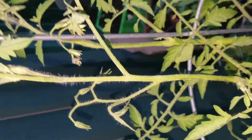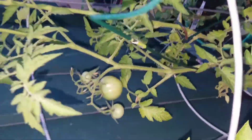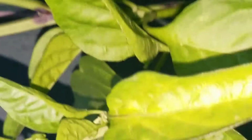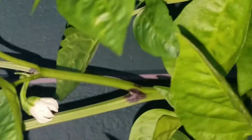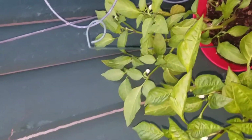See those flowers? And then jalapeno finally coming in. See those are pepper. Then this is green bell pepper flower. Bell pepper. Flower. Then, baby tomatoes. I took them out of the incubator, I think. See how they doing.